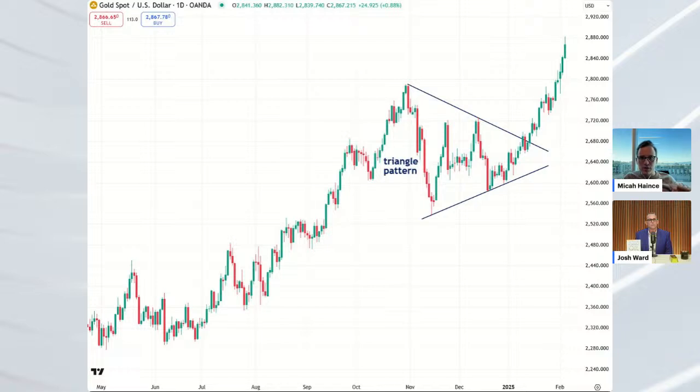But what we've got here, this pattern, this sort of triangular wedge, we never negated the bull market. We held on to that lower line, which is known as support. So that trend support stayed intact. We touched it a couple times, mid-November, mid-December, and pretty much since the start of 2025, Josh, we've just been making new all-time highs pretty much every week. So we got over that $2,800 mark just a couple weeks ago, and now we're sitting at 2,900.